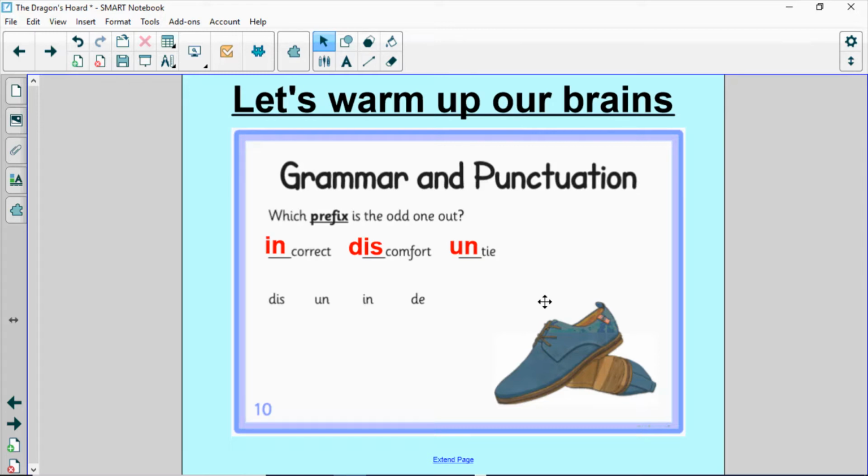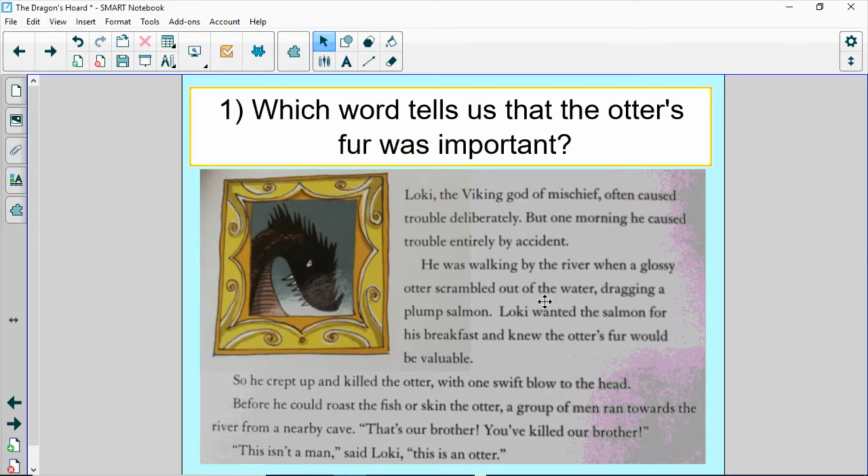Now let's get started today with our vocabulary lesson. So question number 1, it says, which word tells us that the otter's fur was important? Now on the screen, we've got the very beginning of The Dragon's Hoard, which is a story we looked at yesterday. Somewhere in here is a word that tells us that the otter's fur is important. I'm going to read it, and I want you to use your skimming and scanning skills to see if you can spot that word. Let's start from the beginning.